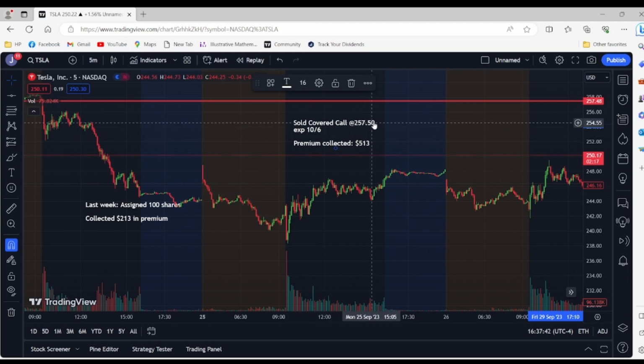Now, the reason why I set it at this one is because that's what my average price is right now, because I was assigned at that price. So that'll be my break-even price on the shares themselves. So I'm setting it at $257.50 for my break-even strike price because that's what I bought them at. It's my average price per share. And this will actually make me break even on my shares if I have to actually liquidate and sell my position off.